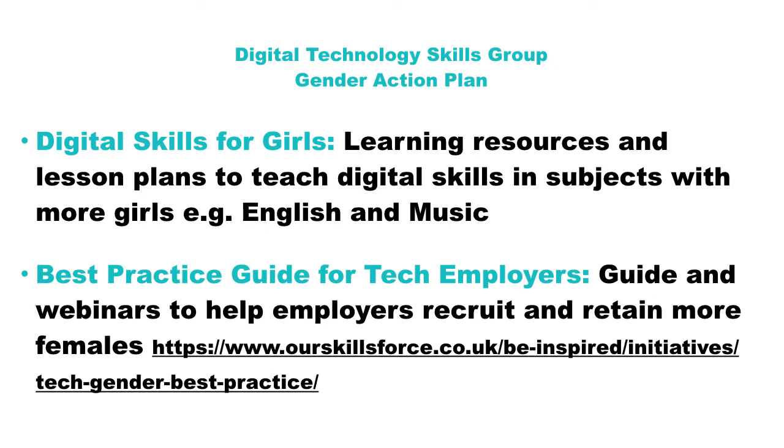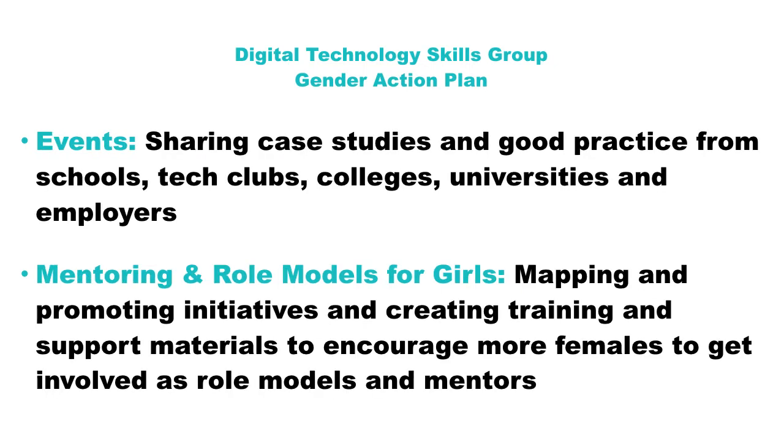There's also a best practice guide for employers to help them understand why women maybe aren't joining the industry, even if they have the skills, why they're leaving the industry. So to try and get employers to recruit and retain women within their workforce. There have also been some events that so far happened in Glasgow and Inverness, sharing best practices, good case studies, so schools, clubs, universities, employers getting together to share what works or what they found to work.